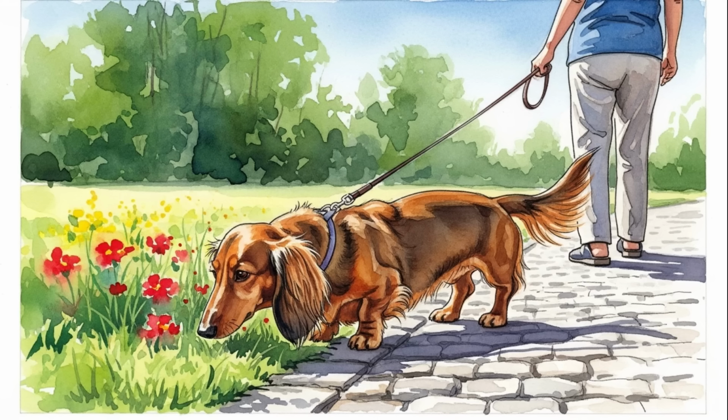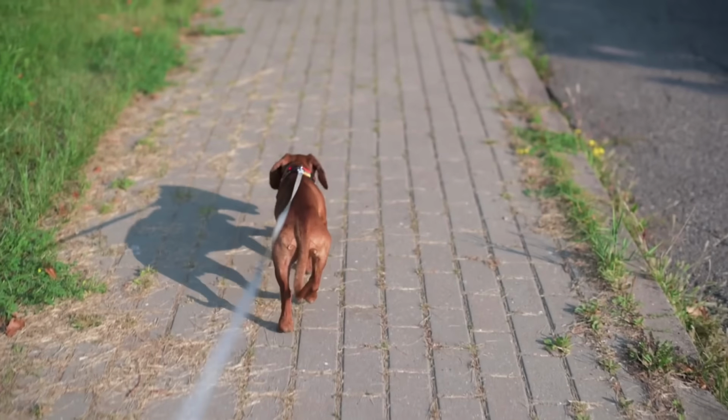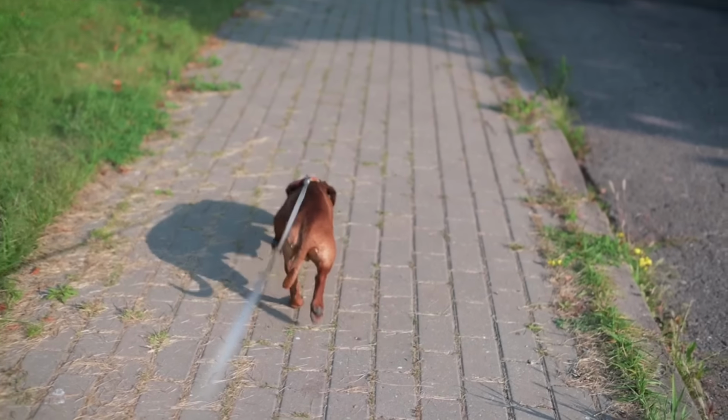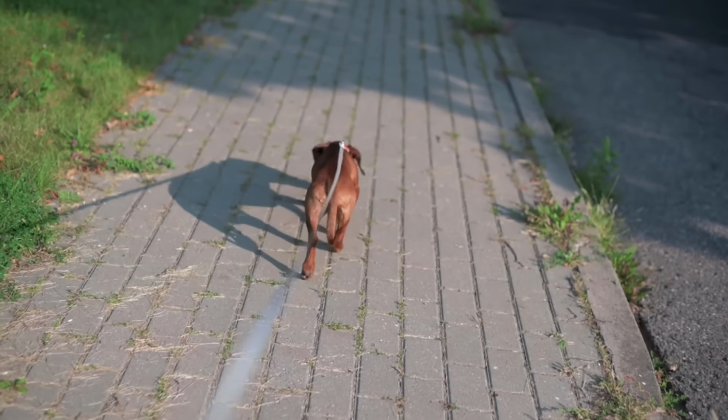The mistake most owners make is rushing their Dachshund through walks. You've got places to be, and your dog seems to be moving at about the pace of a very distracted toddler. But here's what's actually happening. Your Dachshund is doing the mental work they were literally bred to do. Cutting that short is like slamming a book closed in the middle of the best chapter.